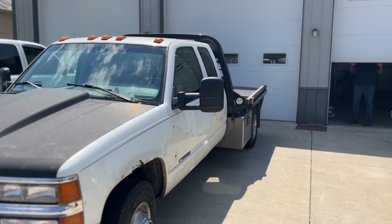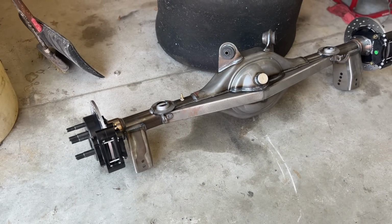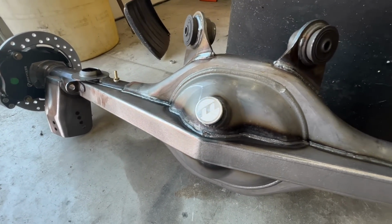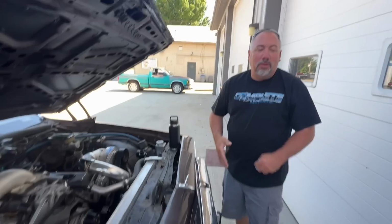I couldn't wait to lay my eyes on this new housing. When John opened the door over at the performance shop, I was shocked. They even put a brace across the back of it and adjustable lower control arm mounts. And check out the disc brakes. I couldn't thank Tony enough. Thank you, brother. Yes, sir, anytime. Appreciate you, man. Anytime you need something.